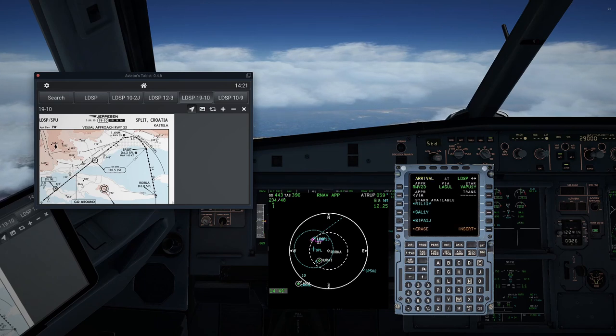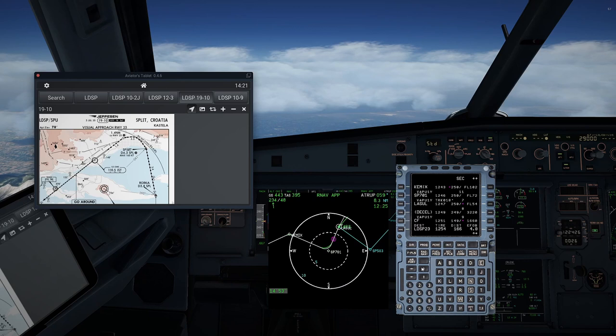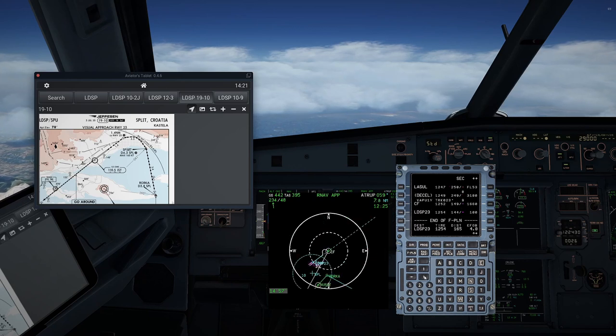Star, we're going to put the same we're using. So we have the first part of the arrival coded. VAPU 1 Yankee, no via, no transition, and we go there. At this point, let's see what we have. We have the center fix and the runway. And now we can start working on it.